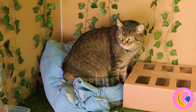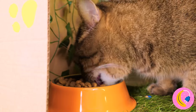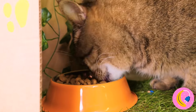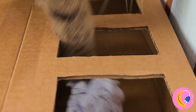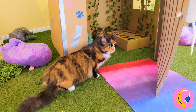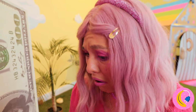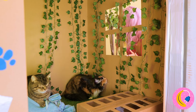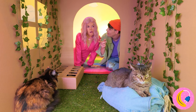How about some kibble? Your favorite? And try out your new toy! But both cats need something more! Each other, isn't that sweet? Cat love is the best! Now they're one big happy family!